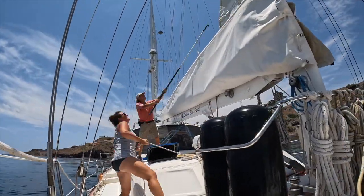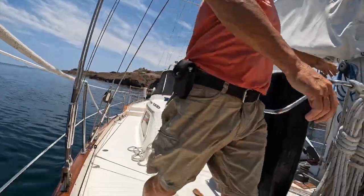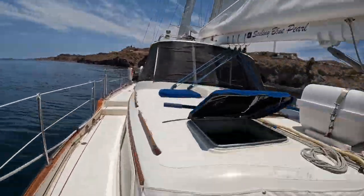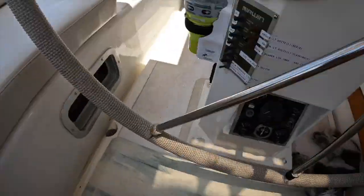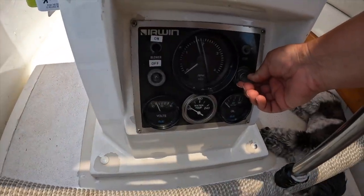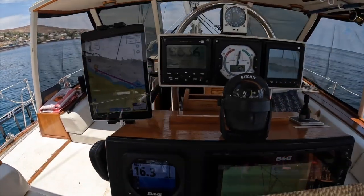Ready? You go forward, I'm gonna go turn the engine on. Shortcut. Okay.